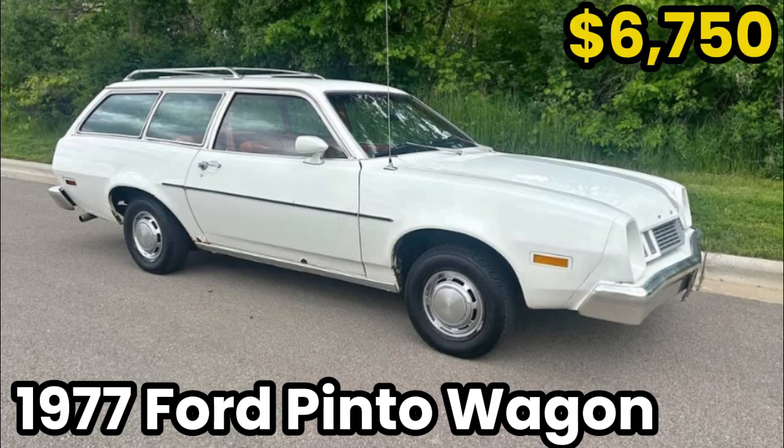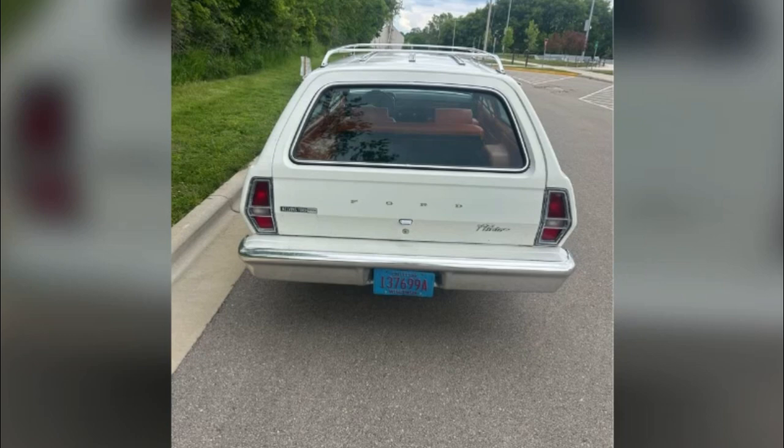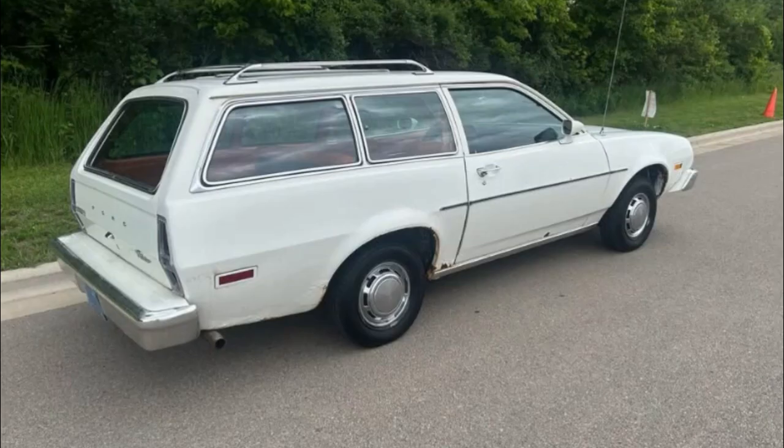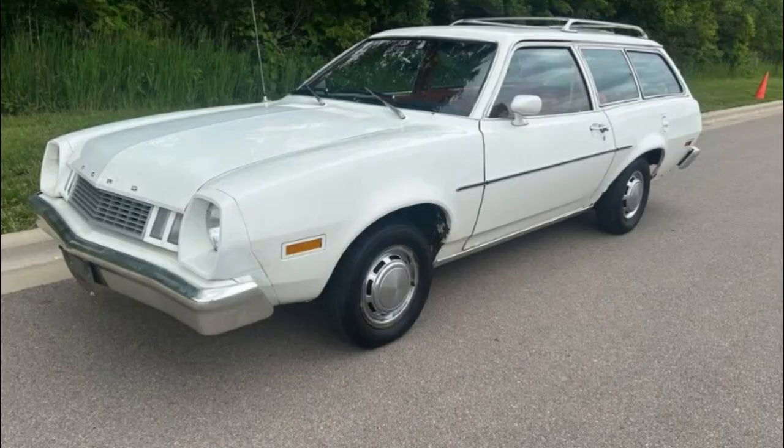buyer. Number 2. The 1977 Ford Pinto wagon, priced at $6,750 and currently located in Madison, Wisconsin. This classic compact comes with some charming vintage vibes and a whole lot of character. It's powered by a 4-cylinder engine and is described as a great runner, reliable, smooth, and still seeing regular road time. With just 36,594 miles on the odometer, which the seller believes to be original, this Pinto is still climbing in mileage. So you know it's not just sitting around collecting dust.